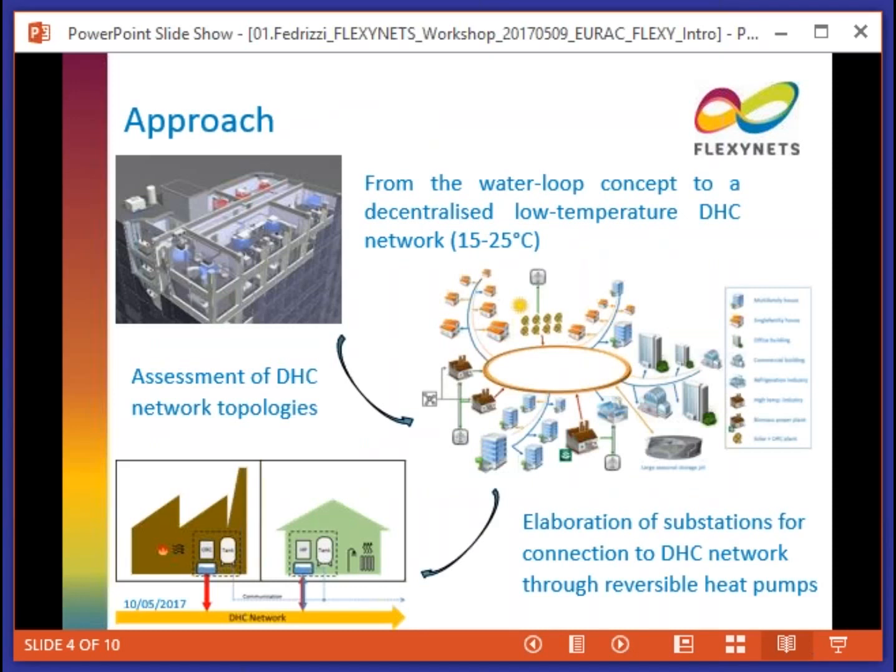From the approach point of view, we didn't invent really something new. We have taken from the water loop concept that is quite state-of-the-art in the tertiary and in the retail sector, in which you have one low-temperature water loop that is running all through the building, and then you have single rooms or, say, single stores, heat pumps that can take energy from the loop or can feed energy, waste it, into the loop. And this way the fed and the drawn thermal energy somehow balance out in the loop. What we are doing now is to transfer this concept from the single building into the living environment, to the quarter and to the city level.